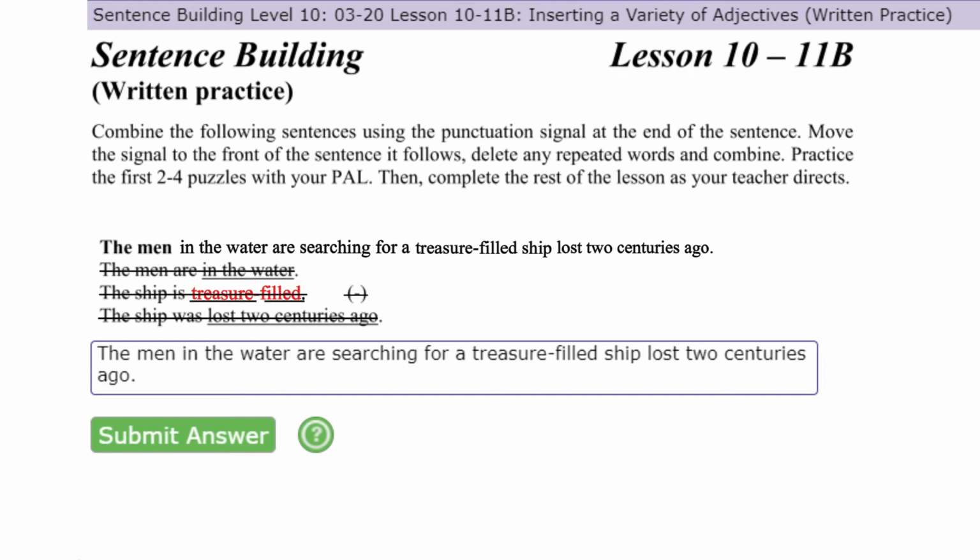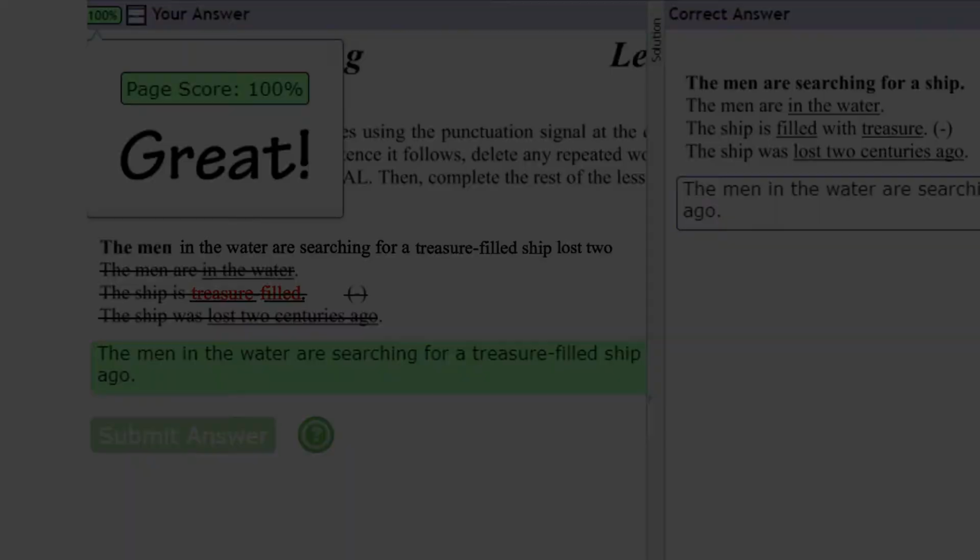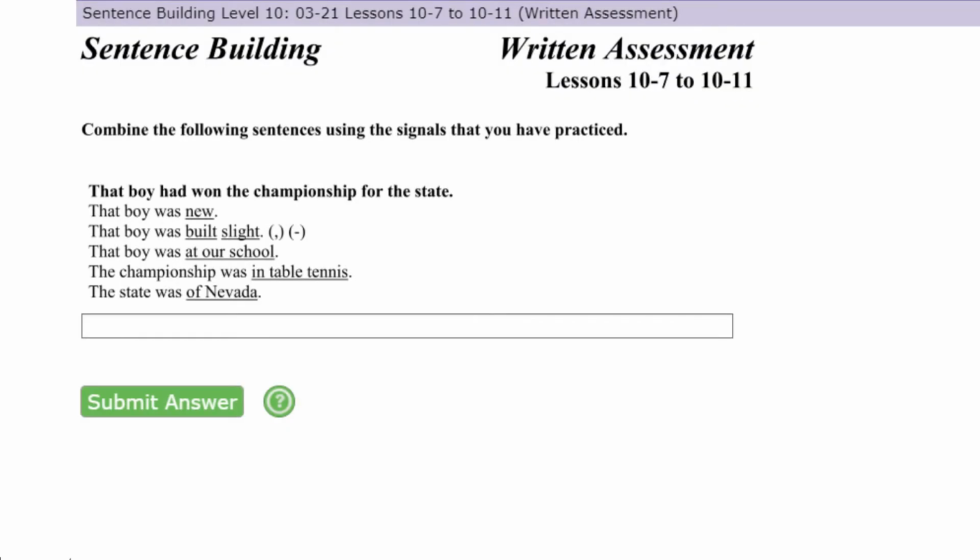Click Submit and see if the computer agrees. It does. The combined sentence was acceptable. Let's try one more.